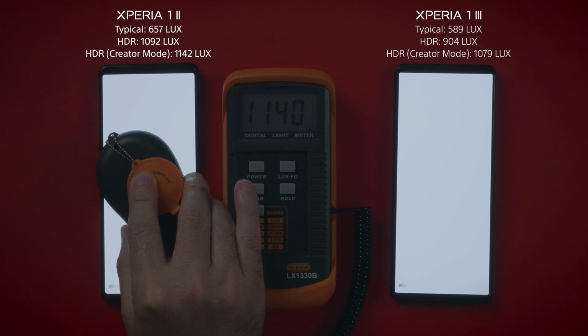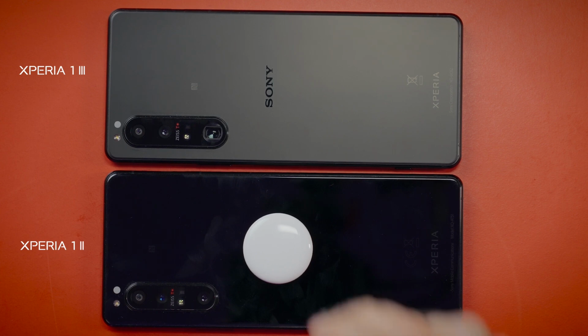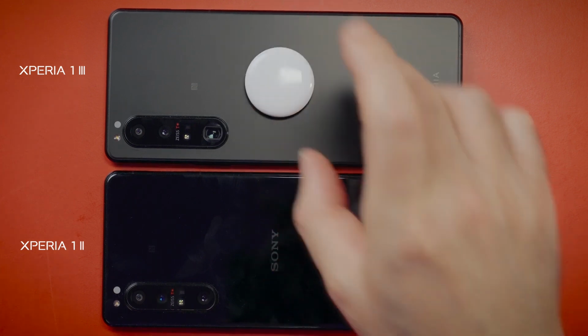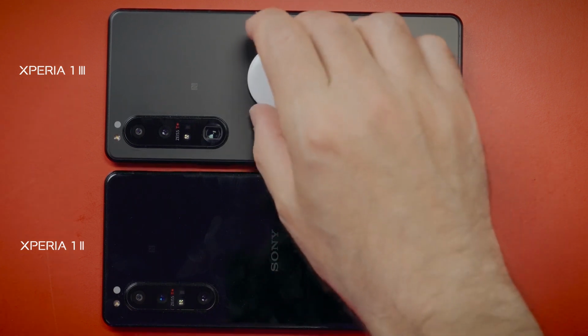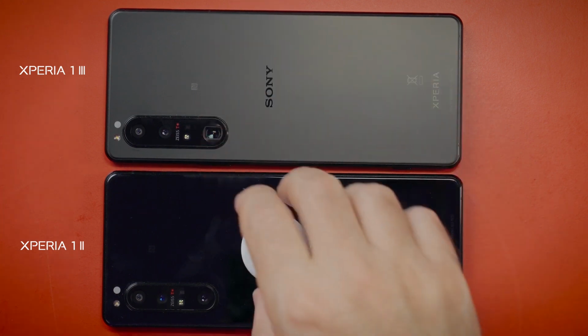Two front-facing speakers are better than Xperia 1 Mark II. They are louder and it seems like they've taken care of some frequencies where this phone vibrated. I'm playing a Cinewave at 394 Hz on both devices, and as you can see, the AirTag vibrates on top of Xperia 1 Mark II but not on Xperia 1 Mark III.